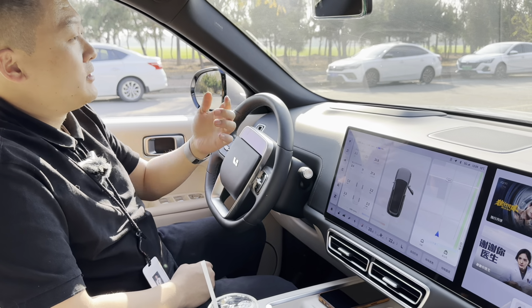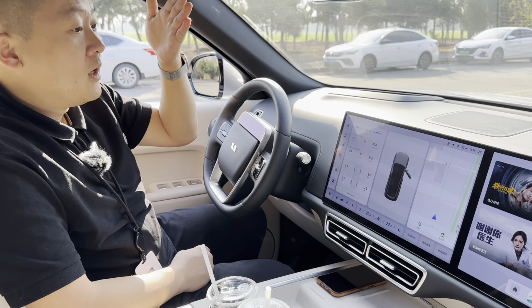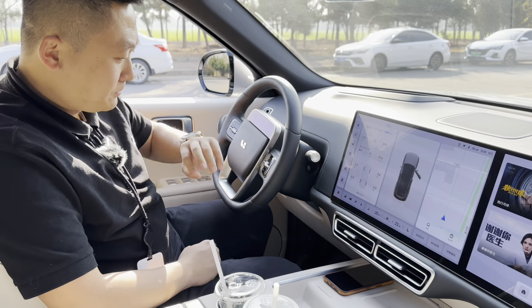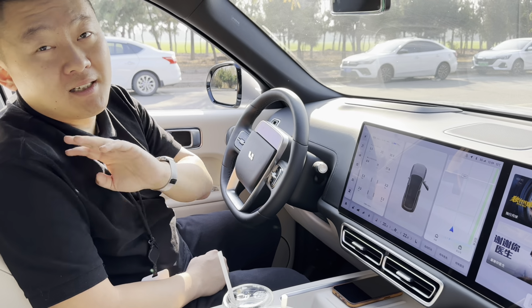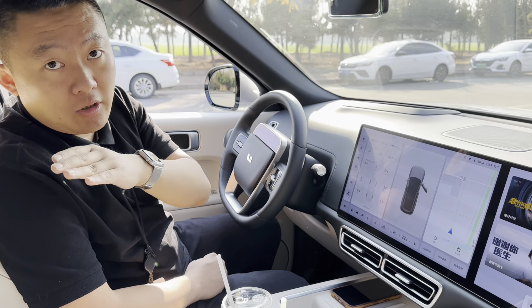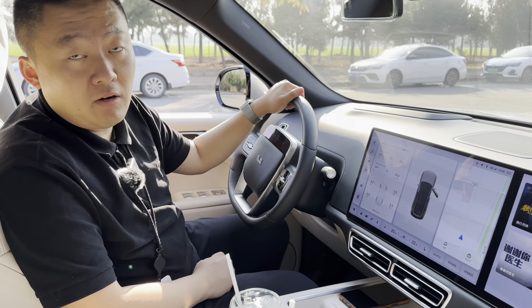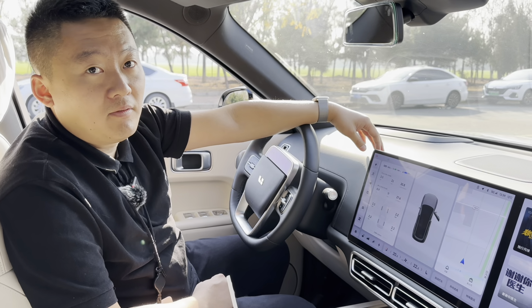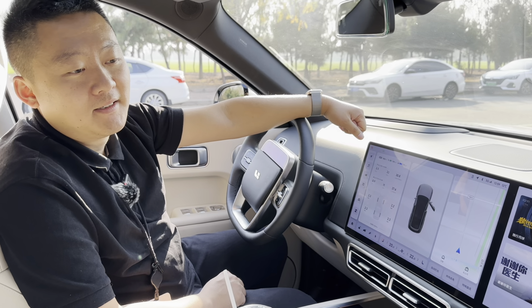The seat heated function, first, second, and third row, is standard. First and second cooled as standard. First and second massage function as standard. First, second, and third electrically adjustable as standard. And heated steering wheel, and everything you can imagine in automotive tech, this car has it. That's insane.